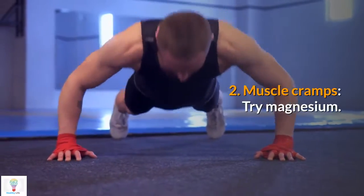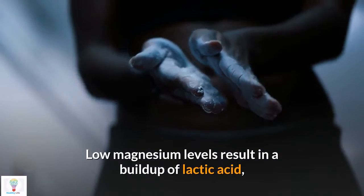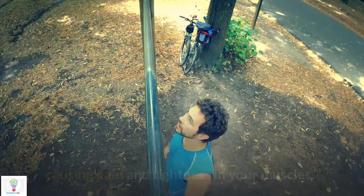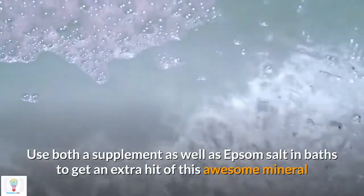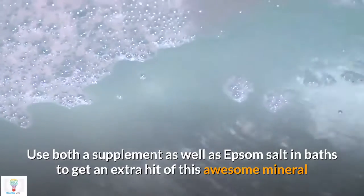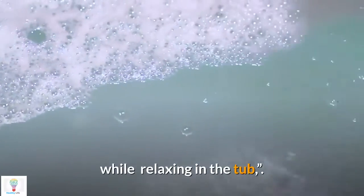2. Muscle cramps, try magnesium. Low magnesium levels result in a buildup of lactic acid, causing pain and tightness in your muscles. Use both a supplement as well as Epsom salt in baths to get an extra hit of this awesome mineral while relaxing in the tub.